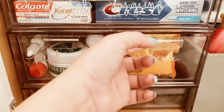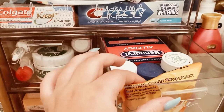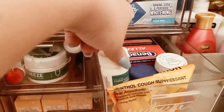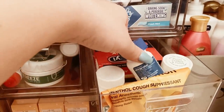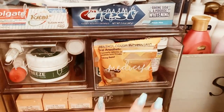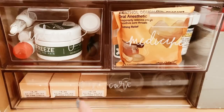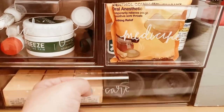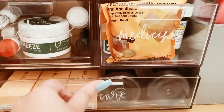We have our medicines. We have cough drops, we have Benadryl, Sudafed, we have some aspirin, I think, yeah, and Tylenol. We have allergy relief stuff, just a whole bunch of basically medicine type things. Have eye care, so just my extra contacts and my saline solution, just all pretty and organized. I love how it looks.